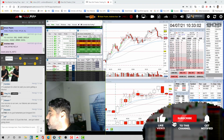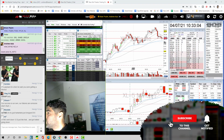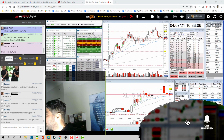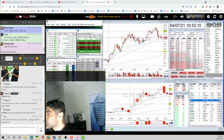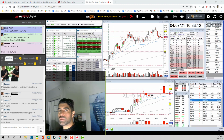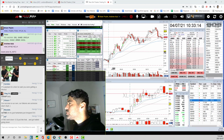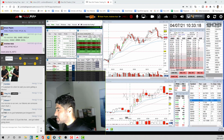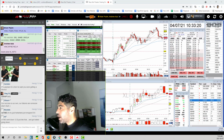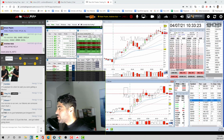I hope everyone had a really good morning. We had a really nice run on XL Fleet. It was gapping up in the morning. We checked float on it, and the float was around, I think, 20 million. That was just a perfect trade for it. So I traded it as a 5-minute opening range breakout.